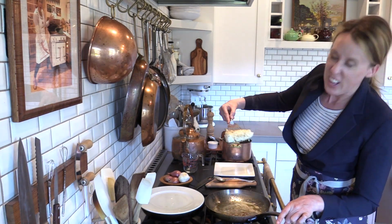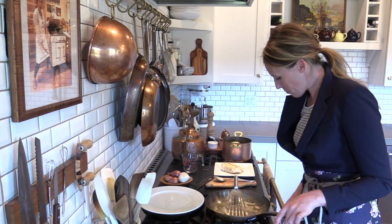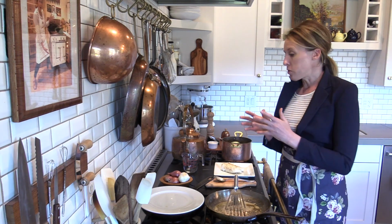Look at that. Wonderful. Now, normally I would say keep the pan and all the renderings. It's gonna make a bold, beautiful sauce. But I actually have done this a couple different ways. I've done it that way, but then I've also done it in a clean saucepan. And the reason was for aesthetics.